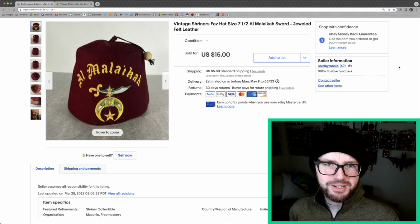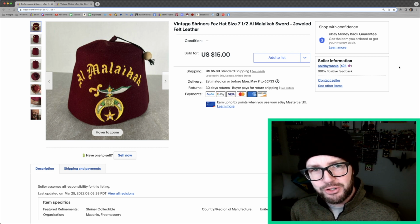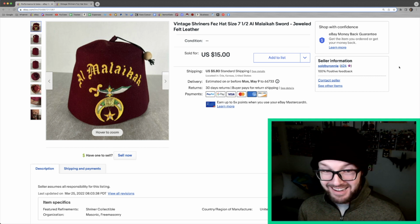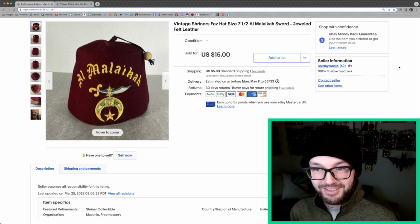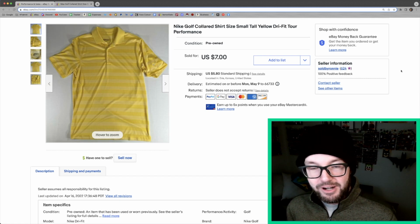I bought this just because it was weird to see it in a thrift store. I wanted to try it on just to see what that would be like, and I did, and I got that experience. I spent $5 on it, and I sold it for $15. So winning, I guess? I don't know. Yeah, white on white background, that's the theme.